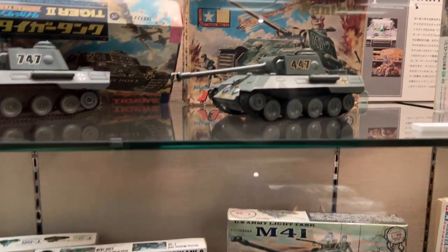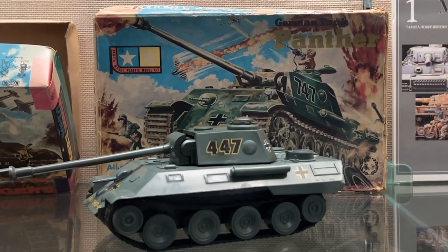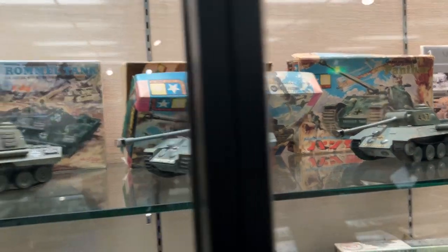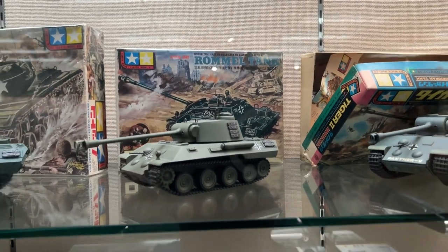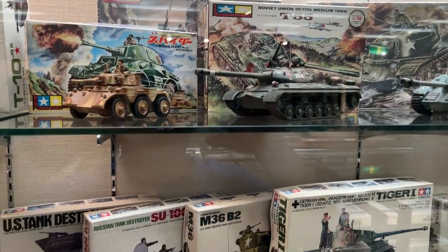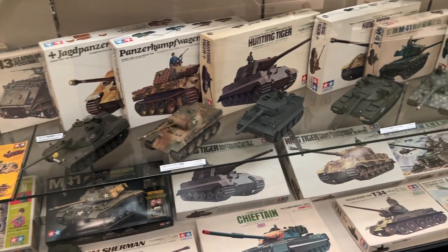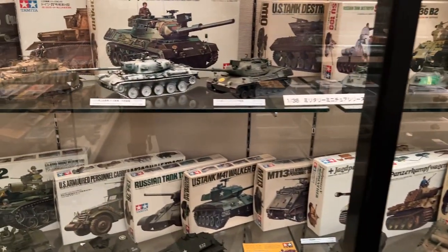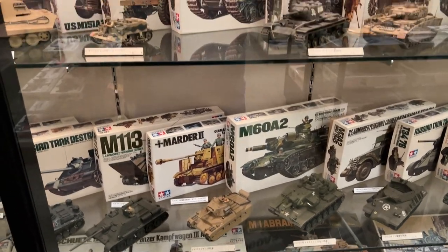And then we're going to come up to this kit right here. Here is the Panther. This is the very first Tamiya tank kit that has ever come out from 1968. So this even predates me. And then of course here is the ever popular Rommel tank. Now we're getting into my childhood right here.